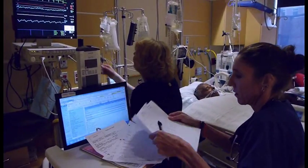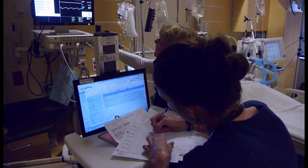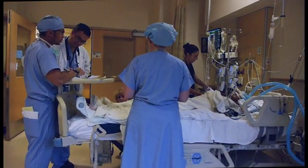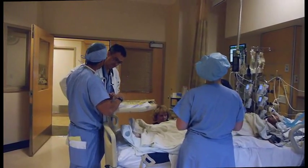Your heart monitor will stay connected for continuous observation by your healthcare team. Do not be alarmed by any machine beeping sounds. These sounds are typical during the monitoring process.